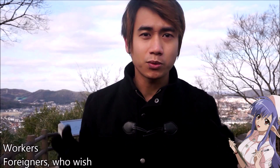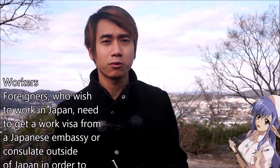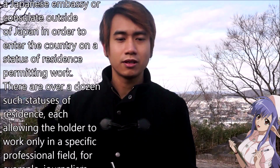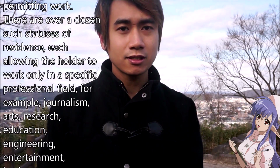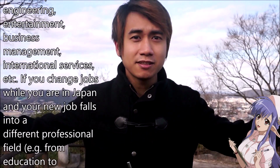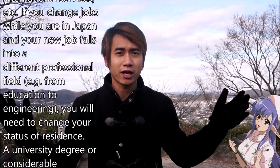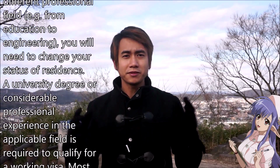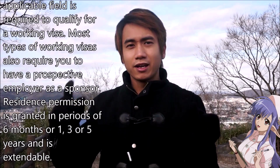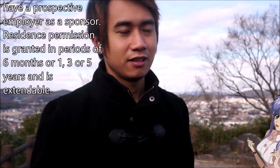Next is the worker's visa. For people who want to work in Japan, you just need to get a work visa from the Japanese embassy from your country. You can stay here for 6 months, 1 year, 3 years, or 5 years, and it's extendable depending on your contract or requirements. So obviously, since this is a working visa, you can get a full-time job and a high-paying job here in Japan. If you ask me, this is one of the best type of visa here.